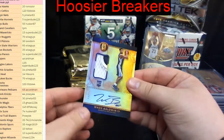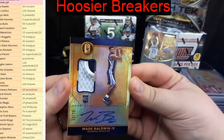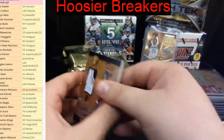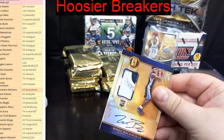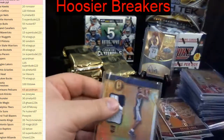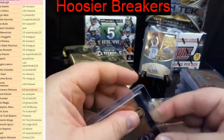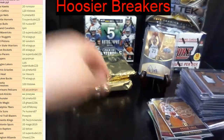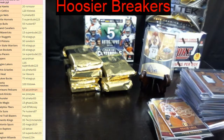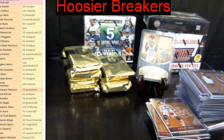And for the Grizzlies, Wade Baldwin the Fourth. 10 out of 25. Nice patch. Two color patch. Some threading in there. For the Grizzlies. $14 team, if I'm correct. Just saying. Boom. Lots of top loaders. All right. Next pack.